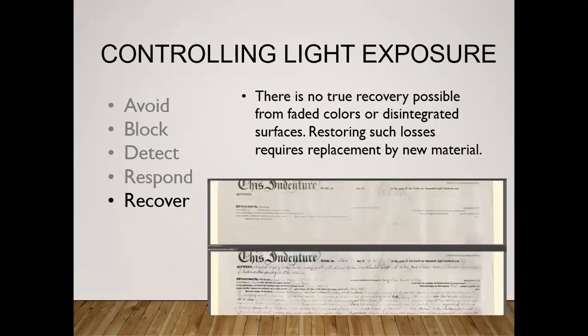And recovery is the last and the least desirable step in responding to any agent of deterioration. But in terms of light damage, it doesn't really even apply. This is one of the questions I get most from clients, if I can bring back faded media, and the answer is just no.